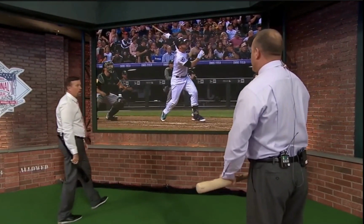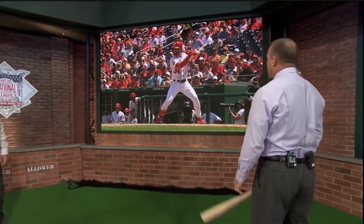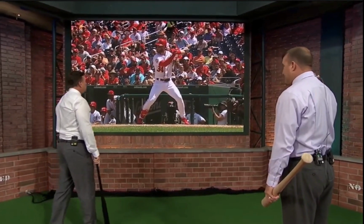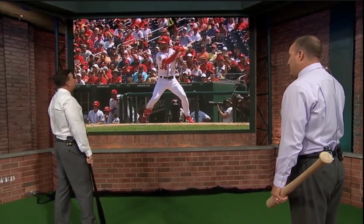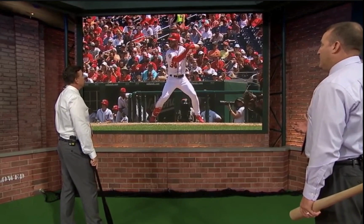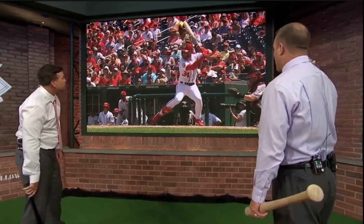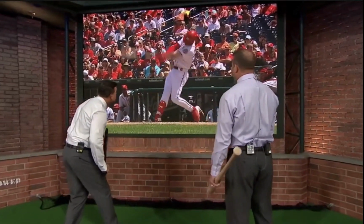Yep, and his head's right on it too. And great hands too. How about Bryce Harper? A little bit more movement from Bryce. Right? He's got some movement, but again, he's so talented, and this guy can do so many good things. He curls the bat a little bit there. He curls it again right there.